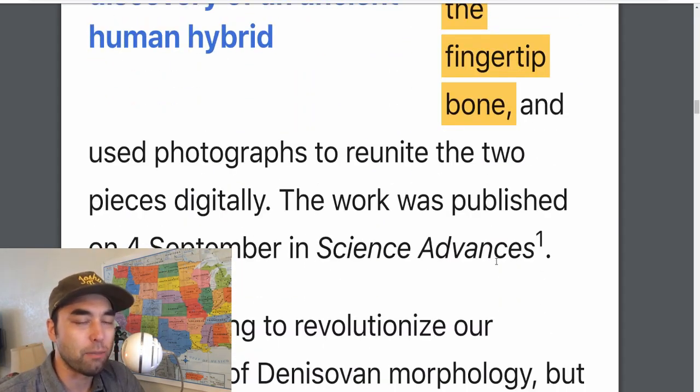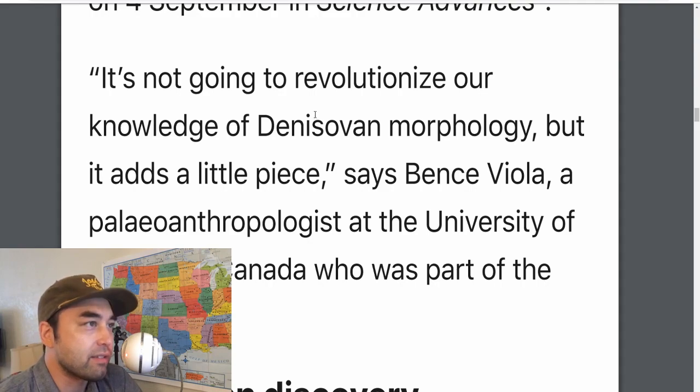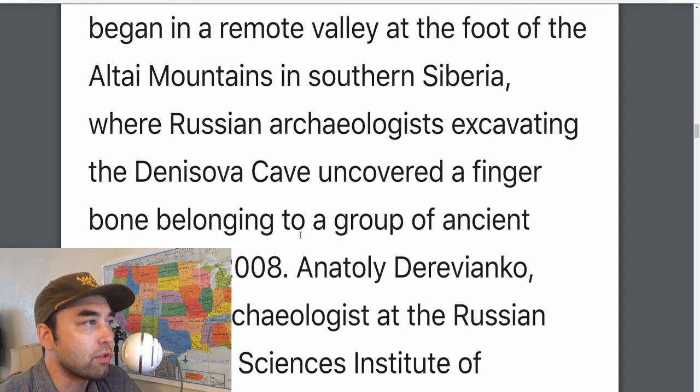So, a little bit more backstory. That bone that was sent to another lab, they never recovered it. So, they don't know what happened to it. It got lost. It got buried underneath something. I don't know how that happens. It doesn't go too much into detail about that. They were able to reconstruct that missing fragment, and then they came to their conclusion. Like she says, it's not going to revolutionize our knowledge of Denisova morphology, but it adds a little piece. And this is a paleoanthropologist from the University of Toronto.